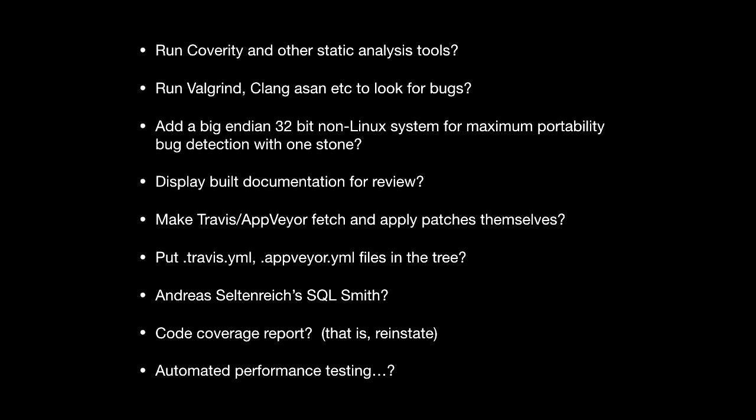So another idea is to add one more platform. I don't want a whole build farm's worth of different operating systems because, firstly, no one will give them to me for free. That's the primary reason. Also, it's just a pain to maintain all these things, right? So I think one really well-judged system, maybe a 32-bit non-Linux system with a big endian architecture, might be useful because you'd hit several things at once with one extra build.